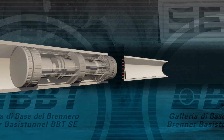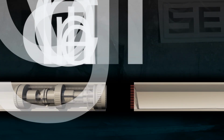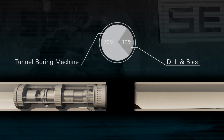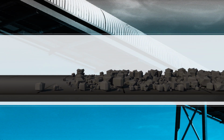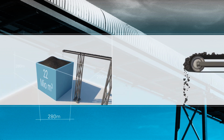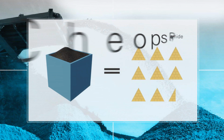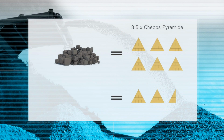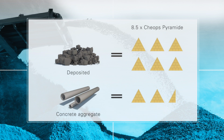But let's get back to the tunnel. Most of it is being excavated by tunnel boring machines, but in some areas, the old drill and blast method is still the better way. What remains in both methods is the spoil that has to be taken out of the mountain. The entire construction involves about 22 million cubic meters of excavated material. This volume is equal to 8.5 times the volume of the Cheops Pyramid in Giza. Two thirds of the material will have to be disposed of. One third is considered reusable as a concrete aggregate for the tunnel or other purposes.